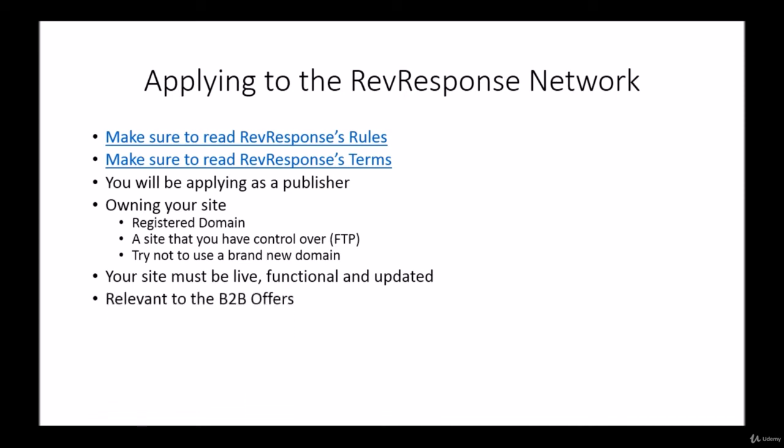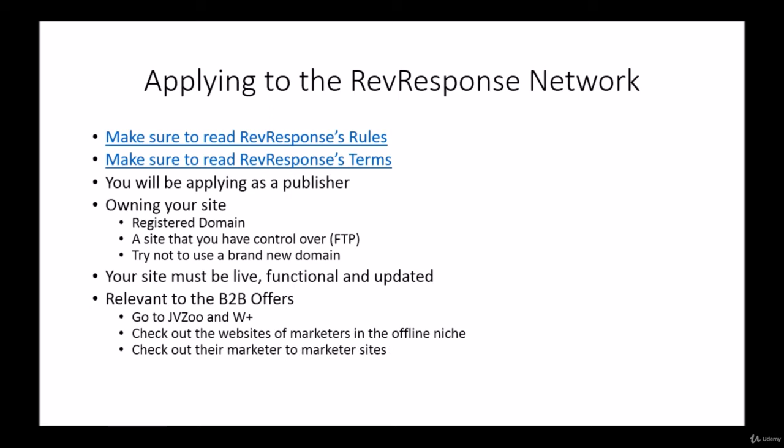They want you to be able to find traffic, and it should be obvious to them that your business model is relevant to B2B, right? And so if you don't have any idea of what that means, here's what you can do to get familiar with what a B2B site looks like. Go over to the Warrior Forum and JVZoo and check out the websites of marketers in the offline niche, right? And when you do that, what you want to do is check out their marketer to marketer sites. So in other words, look at the websites of individuals who are in the offline niche and are selling information products to other offline marketers, right?